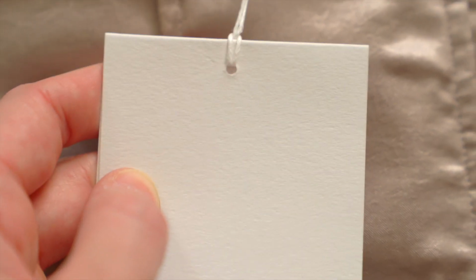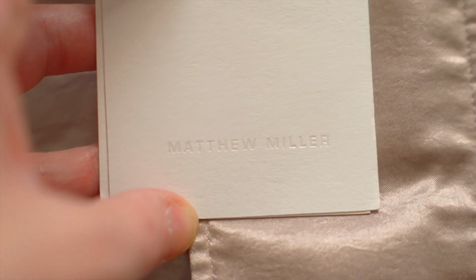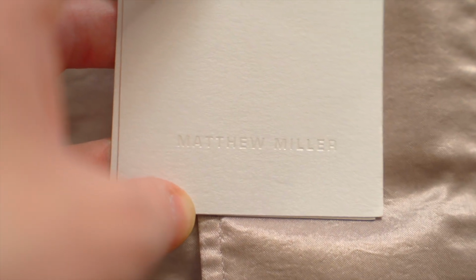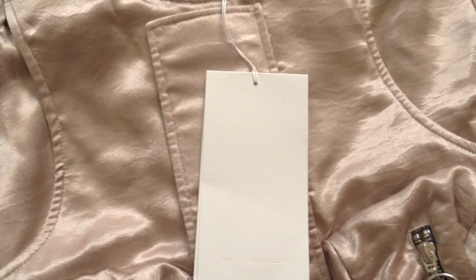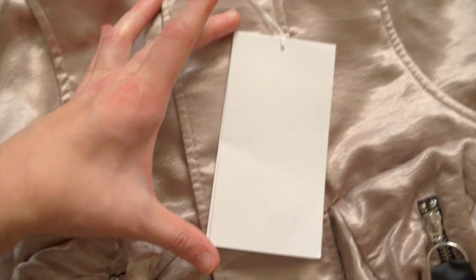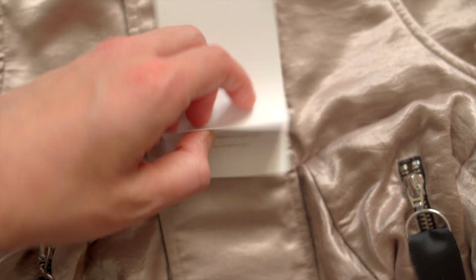So this is a simple matte white piece of cardstock. Actually, it's a folded over piece, I believe, as you can see there. And it's just got that normal cardstock texture, totally blank until you get to the bottom. And then debossed in there is Matthew Miller. I'm guessing that's his logo print there. Really nice and clean sans serif, just a classic font there. And this is really a very big tag, way bigger than most. But let's open this thing up and see what we got here. I'm having trouble with that. Why is it so hard to open?